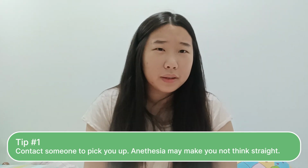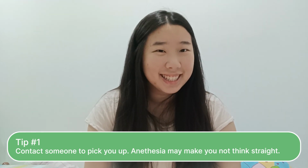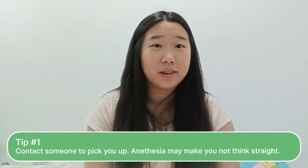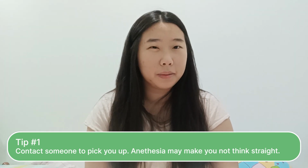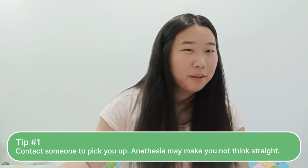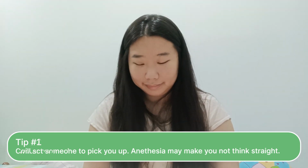Also, if your brain is foggy from the anesthesia or other drugs that you might be on, then you might not be thinking straight. So definitely don't drive. I think your doctor will tell you that very clearly, to not do that after your surgery, and you're not allowed to for like 3 weeks or something like that. At least in my case, an MCL tear, patellar tendon graft, and so on. So have someone pick you up.